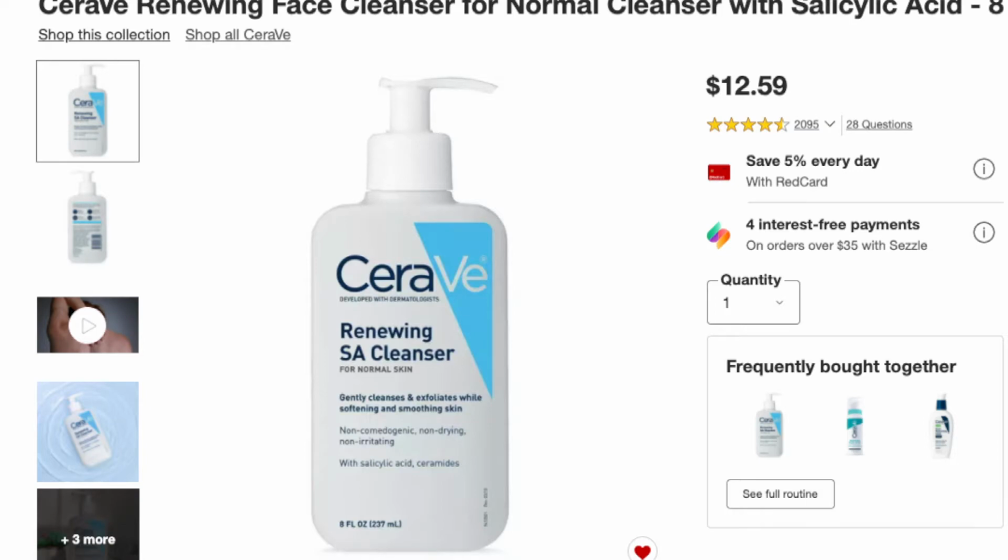Moving along, back to the recommendations from the budget dermatologist. I have my treatment here. So this is the CeraVe Renewing SA Cleanser for normal skin. It gently cleans, exfoliates while smoothing and softening your skin. So it has ceramide and salicylic acid, which also helps fight acne, which occasionally I do get, especially during that time of month. I usually get them on my cheeks or between my eyebrows, unfortunately. So this is nice.